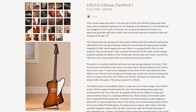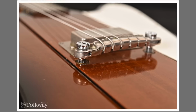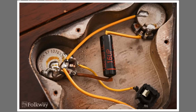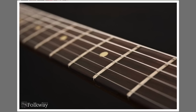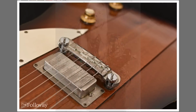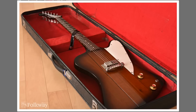But anyways, here's a cool 1963-64-ish Firebird I. These are really expensive guitars. I'm sure there's a certain charm to these things, but they are expensive for just being one pickup. But then again, it's a Firebird, it's a wrap tail piece. They're very iconic. I think most people, when they think Firebirds, they think about Johnny Winter. But a neck-through guitar, one pickup, but this one actually does look pretty darn nice.